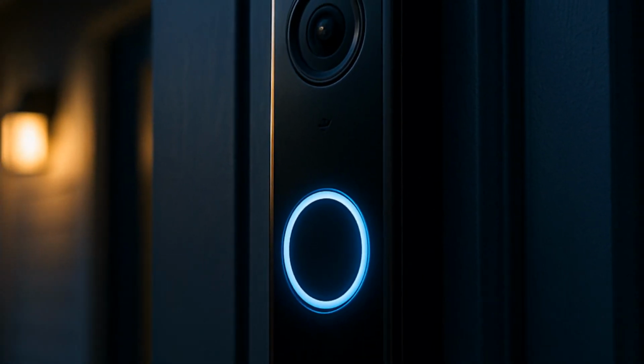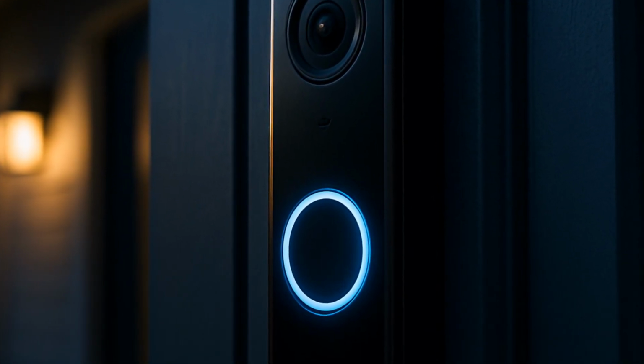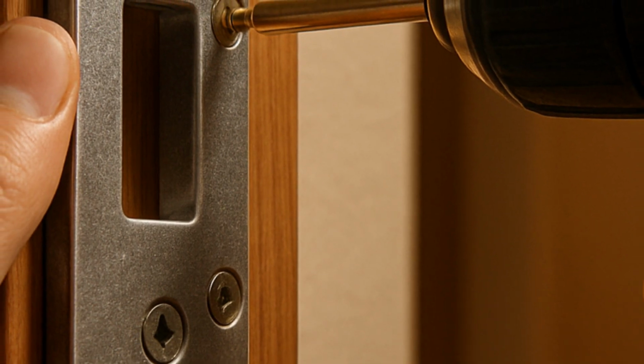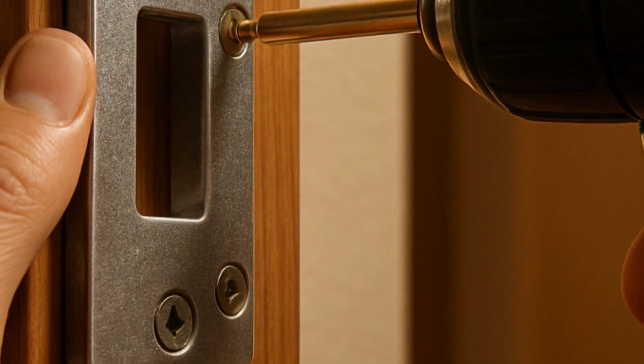Peepholes are cool, but cameras are cooler. Install a video doorbell and now you've got eyes 24/7. Most burglars run the second they see that little glowing ring. Capture it all in glorious 1080p for the police, who will thank you later.